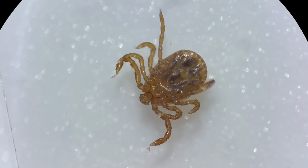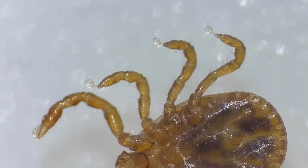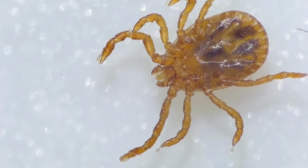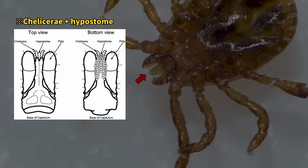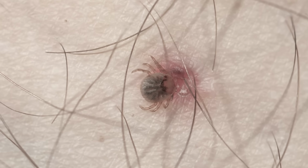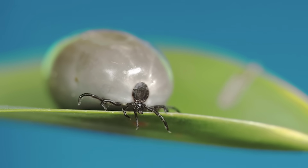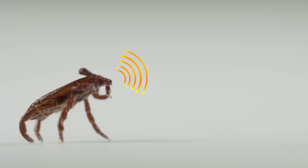Looking closely at their structure, you can see hook-like claws at the ends of their legs. They use these claws to firmly grip onto their hosts, making them hard to shake off. Looking near the tick's mouth, you'll see palps on either side that act as sensory organs. And in the middle, you'll find the piercing mouth part that cuts the host's skin and draws blood. The tick drives this feeding organ into its host to suck blood. Before feeding, ticks are flat. But after feeding, they can swell up to dozens of times their original size. Scary, right?